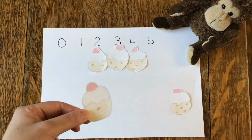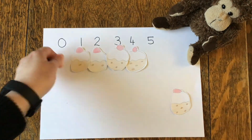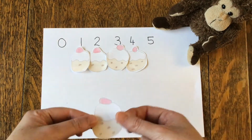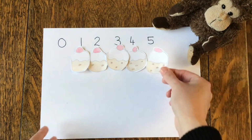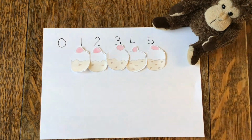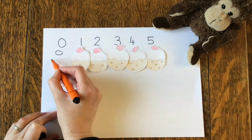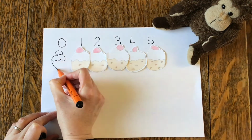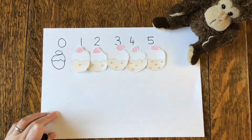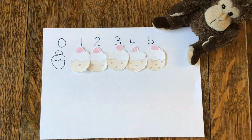How many currants in this bun? 1. And how many currants in this bun? 1, 2, 3, 4, 5. Now I haven't got a bun with 0 currants, so I'm going to draw one quickly. So I'm going to have my cherry. I'm going to have my bun with the lovely icing. And draw the bun underneath. Shall I draw any currants on it? No, you're right. It doesn't need any currants, does it?